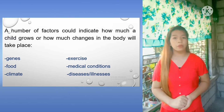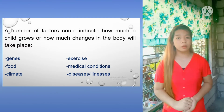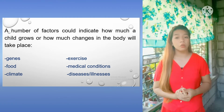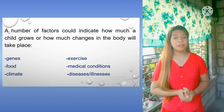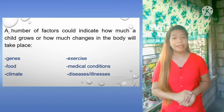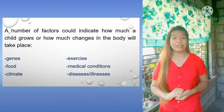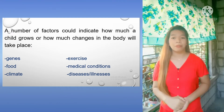Next, let's proceed to a number of factors that could indicate how much a child grows or how many changes in the body will take place. First, genes. Second, food, climate, exercise, medical conditions, diseases, and illnesses. As you can observe in your body during your middle childhood, our body started to change, like we became choosy about the food that we eat. We also started to experience sickness, like for example asthma and heart disease. We also became affected by the climate. And little by little, the traits we got from the genes of our family started to show.